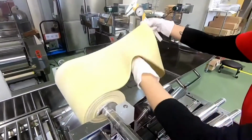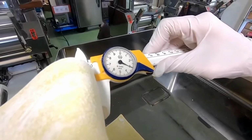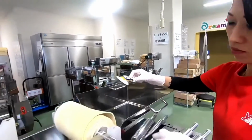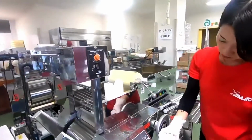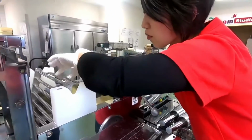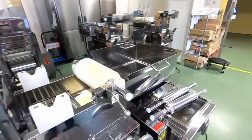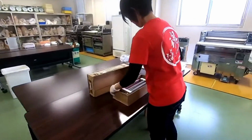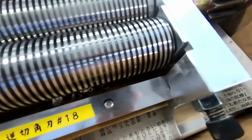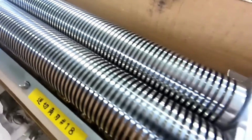Okay, and she's taking a measurement of the thickness of the dough, and it's gone through 2.0 millimeter, but the actual thickness is almost 3 millimeters. So there's a difference of 1.0 millimeter between the roller gap we set and the actual thickness of the dough. To get to the final thickness of the noodles when we cut it, we have to calculate the thickness. After the dough goes through the roller gap, it bounces back. So we need to calculate how much the dough bounces back.